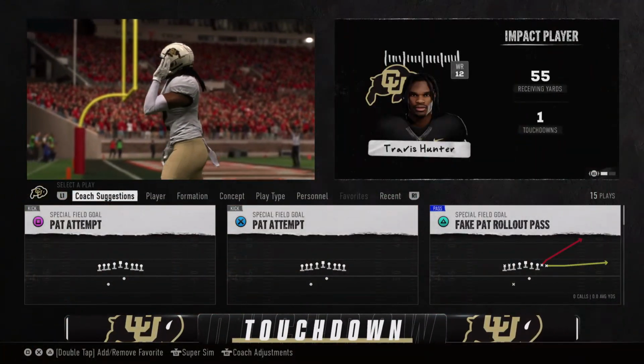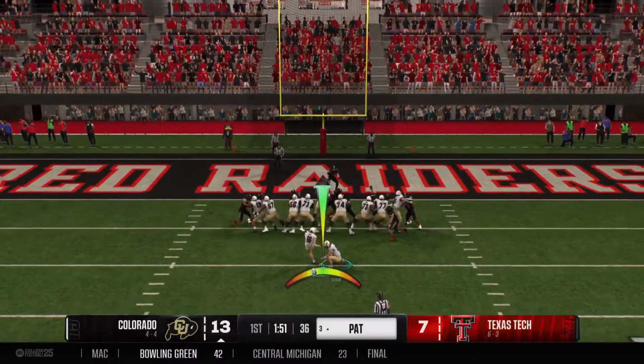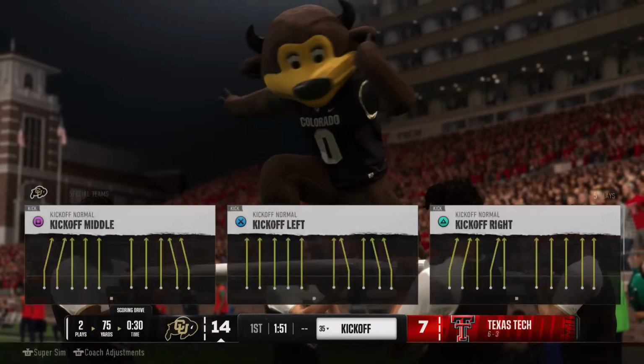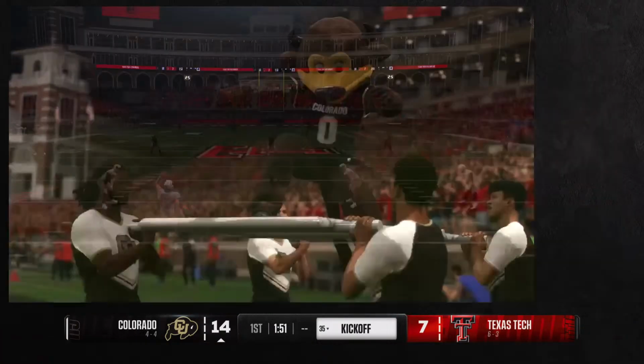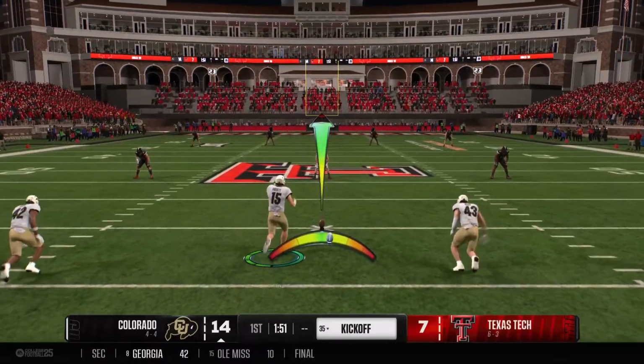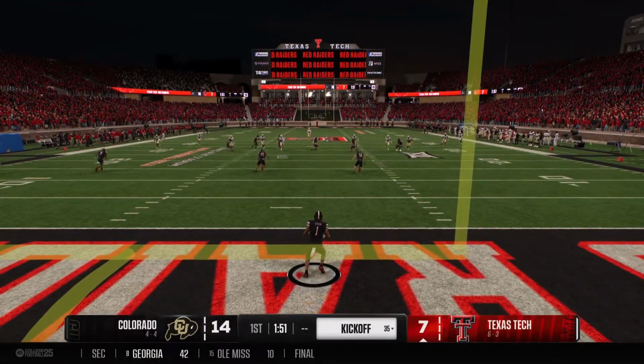Touchdown, Buffs. Well, this offense is top 10 in the country in points per game because they've got a lot of speed and they've got home run hitters. They score fast. They don't need 10 plays to go down the field. You saw it right there. They've recruited well. They've got playmakers. They're going to be a problem for defenses all year long.